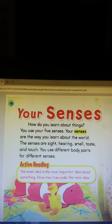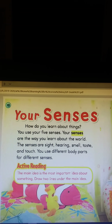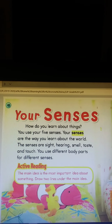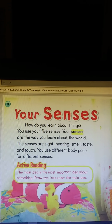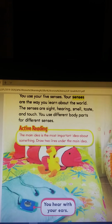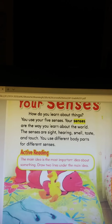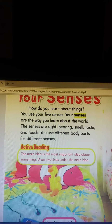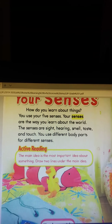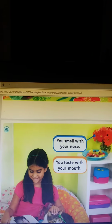So what are some of the things that you use your senses for? Well, if I'm going to eat a hamburger, I'm going to use my sense of sight, hearing, and mostly smell and taste, because those are going to tell me some more about the hamburger. If you are going to pet your cat or dog, what sense might you use then? Yes, you would mostly be using your sense of touch to feel how soft and smooth the cat is. Let's continue looking at the next page.